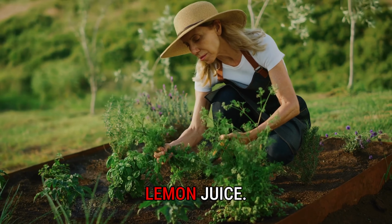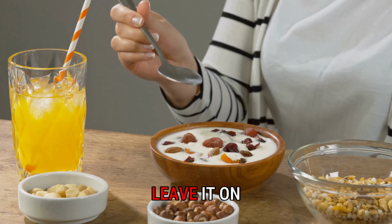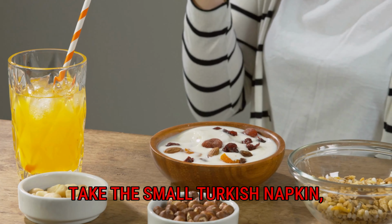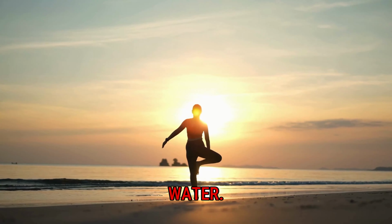Third, honey and lemon juice. Take half a tablespoonful of lemon juice and 1 tablespoonful of honey. Mix it well and apply the mixture. Leave it on for 20 minutes. Take a small Turkish napkin, soak this napkin in warm water, remove the excess water, and wipe off the honey-lemon paste, and then rinse the area with cold water.